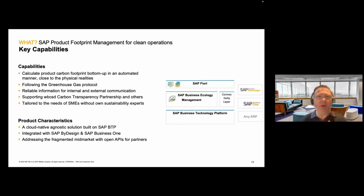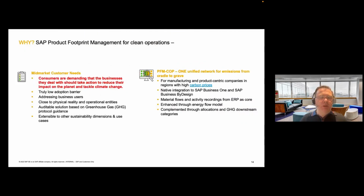When you work with a partner like BitPeople, if you've got integrations that need to happen, you can work with them in terms of integrating the solution going forward. So why use this solution?